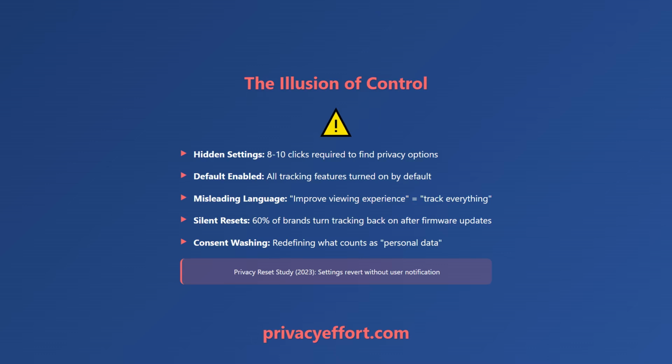And the language used for the opt-out options can be really vague or even misleading about what data collection you're actually stopping. So it might say "improve viewing experience" when it means "let us track everything." Kind of, yeah. The wording can be tricky. And here's another kicker. Even if you navigate that maze and manage to turn everything off, it might not stay off. What do you mean?